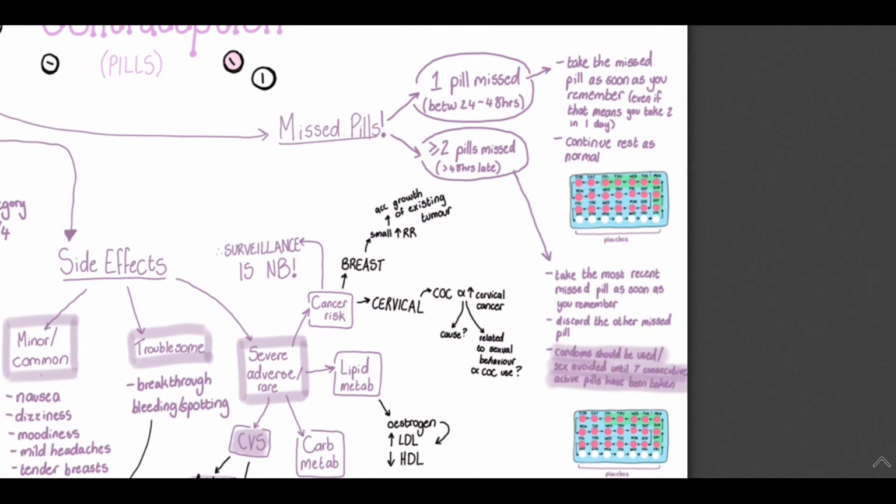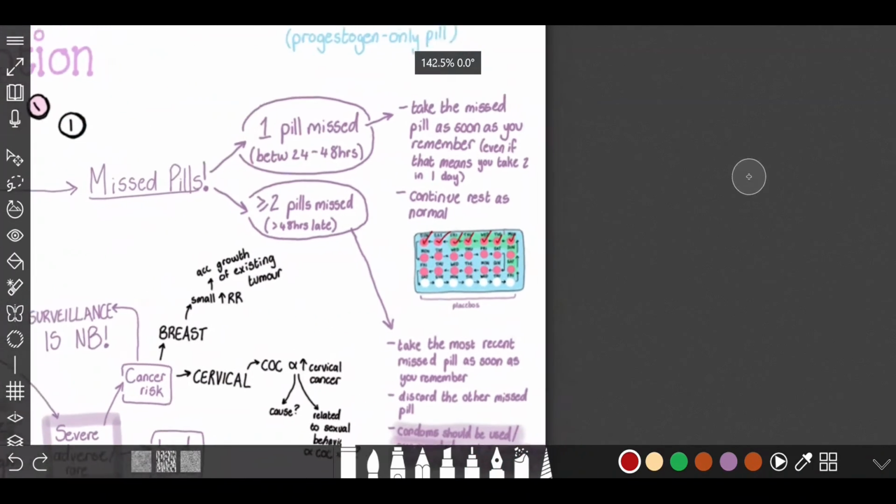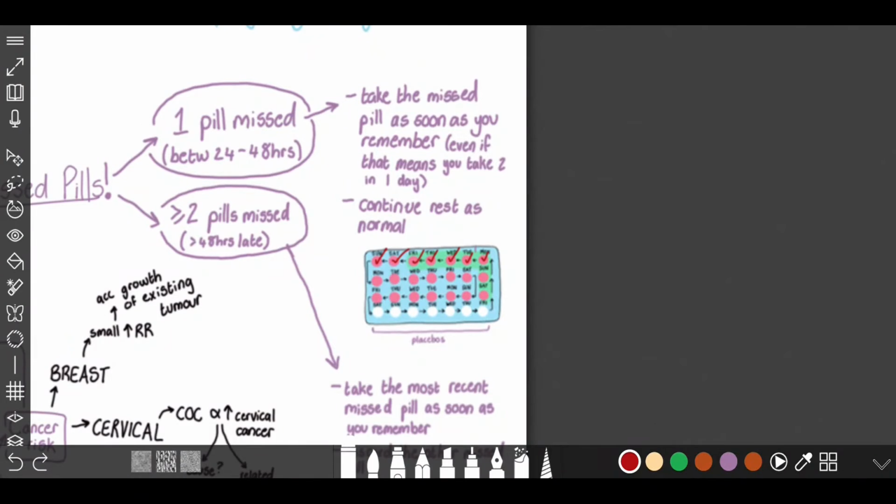Okay, so let's move on to our last section of the combined oral contraceptive, which is missed pills and what to do when you miss a pill. So I think one of the most common questions asked by people who are taking the pill is, what do I do if I miss a pill or if I forgot to take maybe 2 or 3 pills? So there are 2 different scenarios that you should advise. There's one scenario for 1 missed pill, and then there's another scenario for 2 or more missed pills.